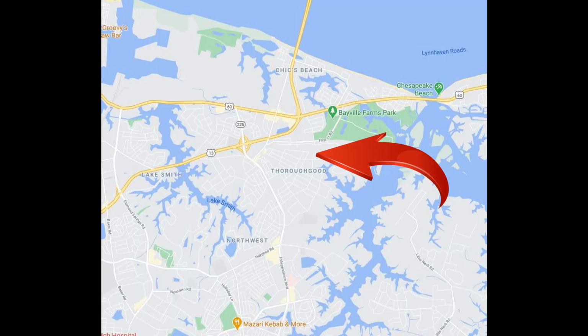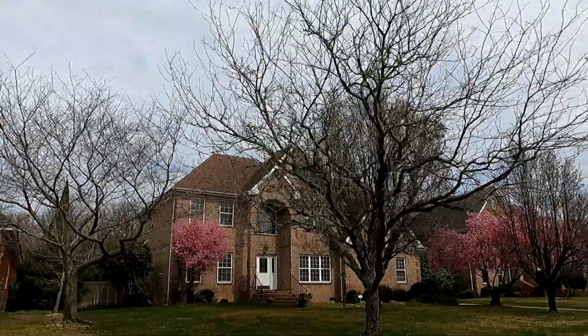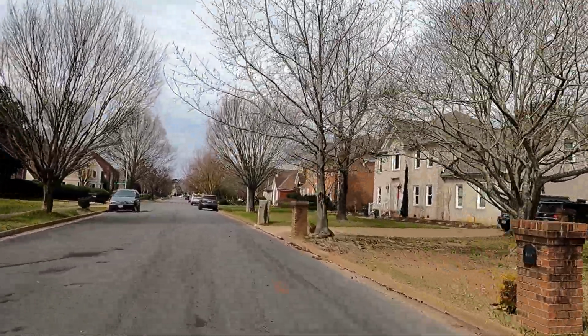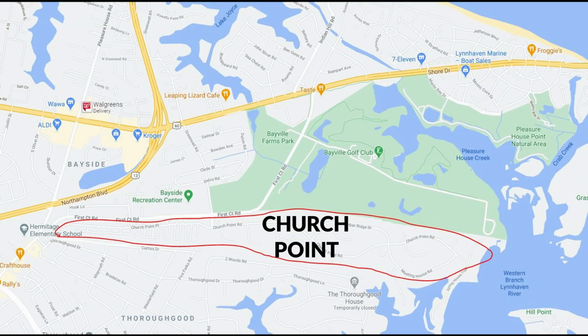Now, moving further just south of here, crossing that road called Shore Drive, are a couple neighborhoods I want to mention. Number one is Church Point. Church Point is almost like the opposite of Chicks Beach. It's a lot of brick, two-story, kind of like the McMansion-y style houses, 3,000, 4,000 square feet. It's not a big neighborhood, but it's very close to a couple main roads that make it easy to get to the beach. It also has easy access to a park right above that called Bayville Farms Park, with a full disc golf course too.